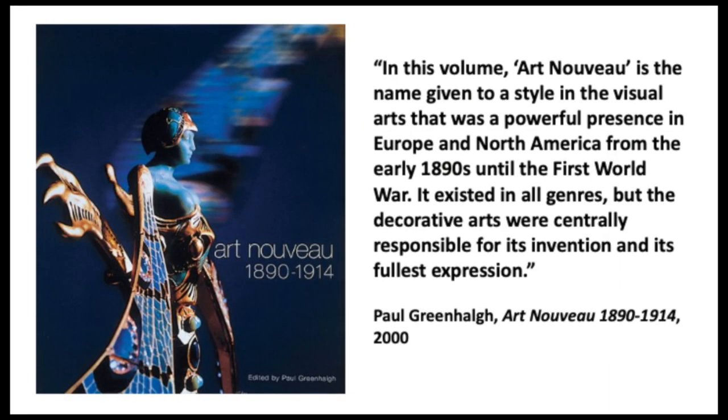This definition is from the introductory lecture in a catalog that accompanied the exhibition Art Nouveau 1890 to 1914, which debuted in 2000 at the Victoria and Albert Museum in London, and then traveled to the National Gallery in Washington, D.C.